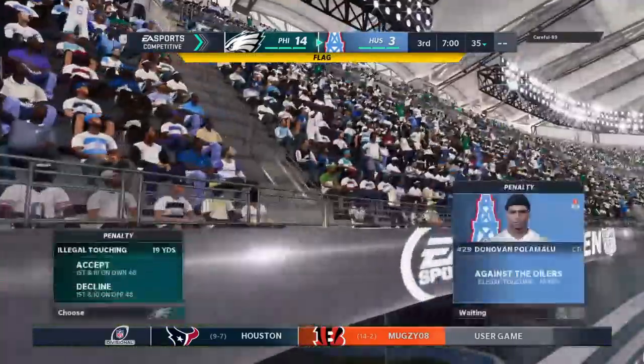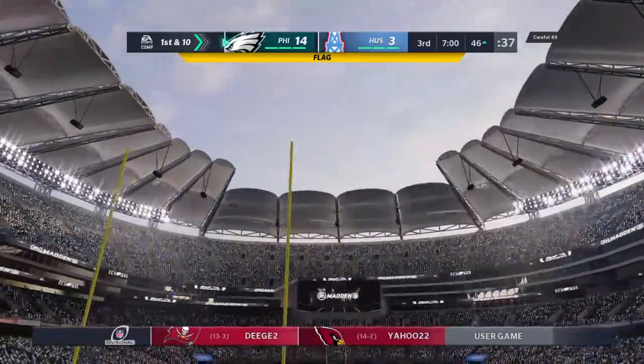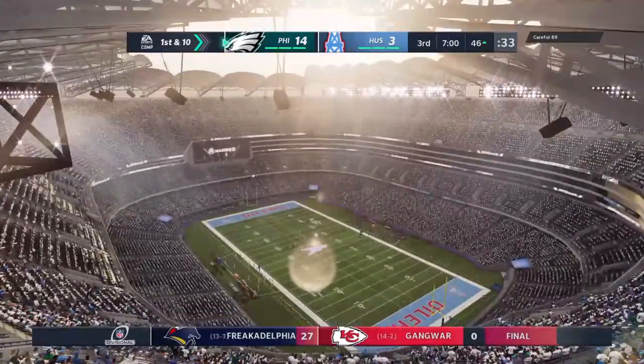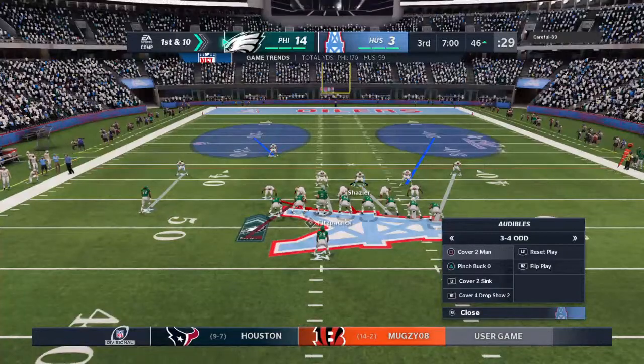Second half action back underway. So they touched it before it went 10, and that's obviously not going to help their comeback bid here in the fourth. No, not at all. And they're trying to get something going after one there. But you've got to give yourself a chance. Let it go 10 before you touch it.